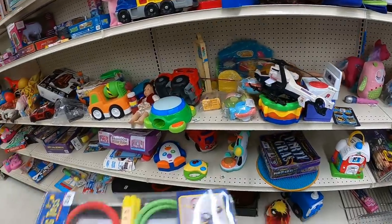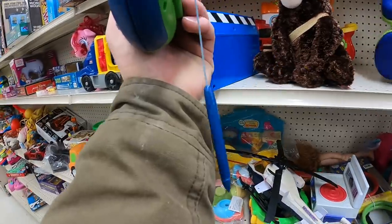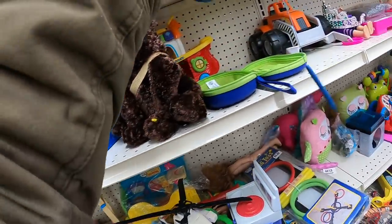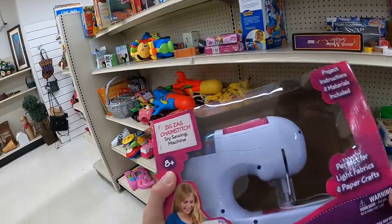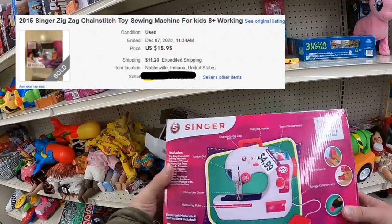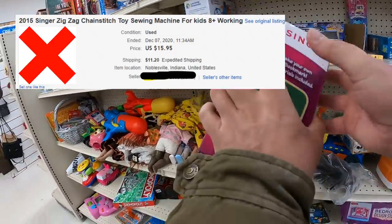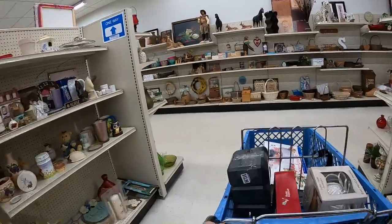The ring toss, not so good. It just didn't seem like it was something that was worth looking up or anything. There's a Leapster 2 here. I remember when those things were crazy good. Like 10 years ago, I would go on Craigslist runs to buy lots of them and put them up on eBay.